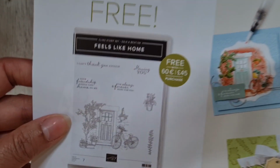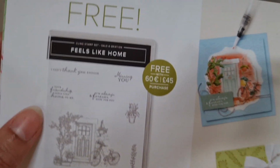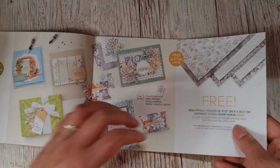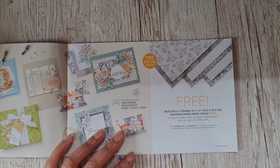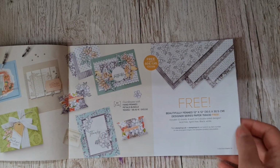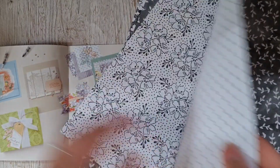Then we have a really sweet stamp set with this door and bicycle. Very, very cute. And some nice sentiments. Again, £45 spend. Then we have some black and white papers that coordinate with the hand-penned petaled suite. So if you like that suite, you might like these. And I have shown them before, but I will show them in real life again.